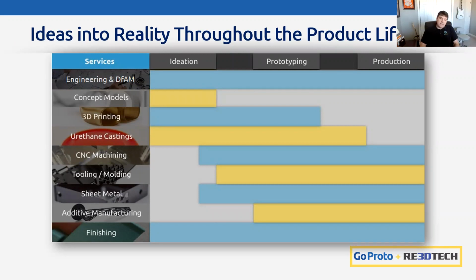So this slide here basically is just a quick overview summary of everything we offer as a company, and being part of Re3D Tech now just gives us much more capabilities, much more resources, especially on the additive side. But as you can see there in that first section, engineering and DFAM, so DFAM stands for Design for Additive Manufacturing. That really follows the entire product life cycle from ideation through prototyping all the way to production.